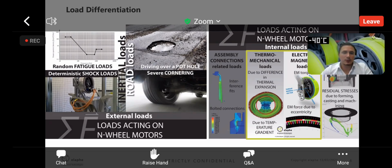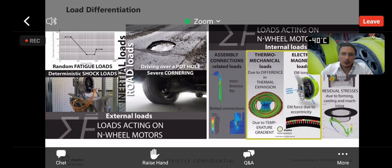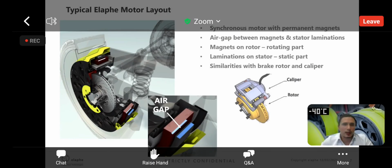After we've identified those loads, we had to look at what would be the best possible layout of the motor so that these loads influence the motor design the least possible. To do that, we need to look at the typical Elaphe motor layout. If we look at the vehicle corner, we have the suspension and a typical standard knuckle for the vehicle. And what we do is we attach the motor to that knuckle. This means that the stator of the motor is attached directly to the knuckle, as directly as possible, with the bearing to follow, later followed by the brake disc, the motor rotor, and a standard rim and tire.